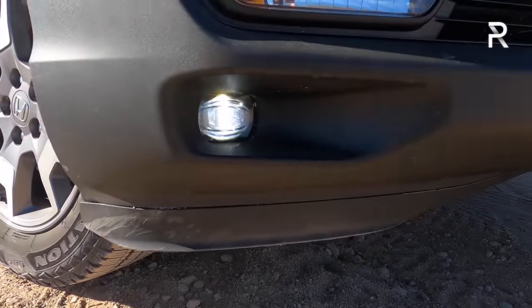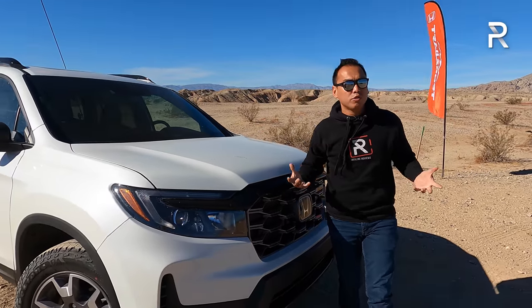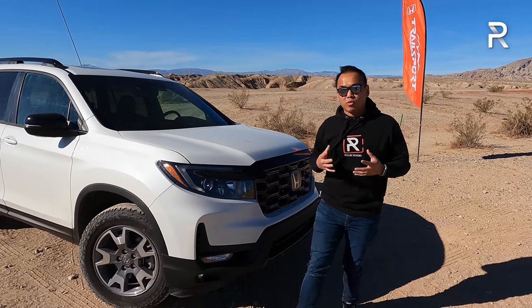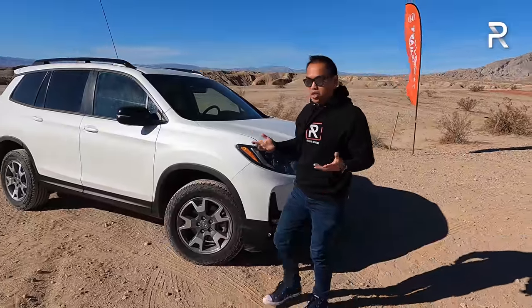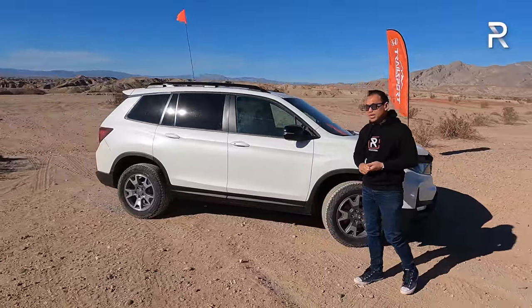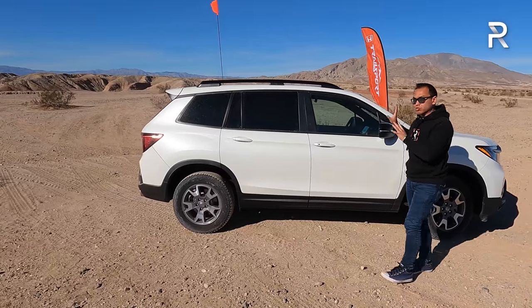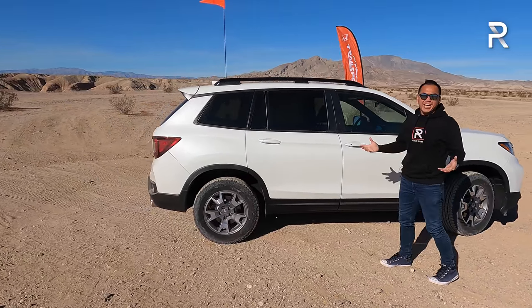So again, it's going to make you want to go a little bit slower than if you were in a Jeep, for example, or even Subaru's new Outback Wilderness, which has more ground clearance than this vehicle. But as you can see, the changes that Honda made were pretty subtle. This is still a very comfortable to drive vehicle on the highway. It has pretty decent performance from the standard 3.5 liter V6, and it offers one of the roomiest cabins in the segment, even though the tech is pretty dated.